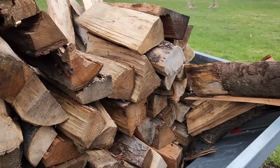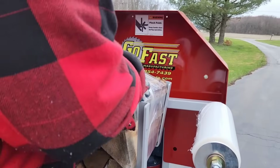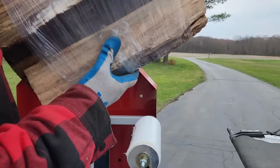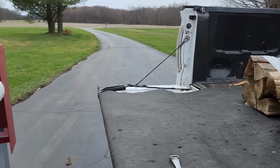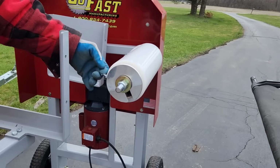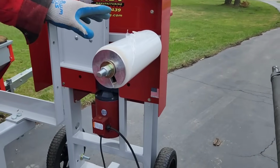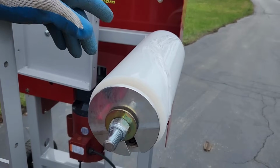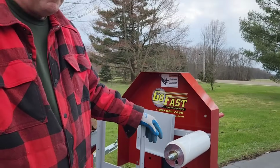And I will be wrapping this. And I'm using my Go Fast wrapper. And I still have the stretch wrap that I don't like. I'm just burning through this. This is going to a grocery store. They don't care to have my labels, so I'm not going to put them in. And I'm just going to burn up this stretch wrap and get rid of it.